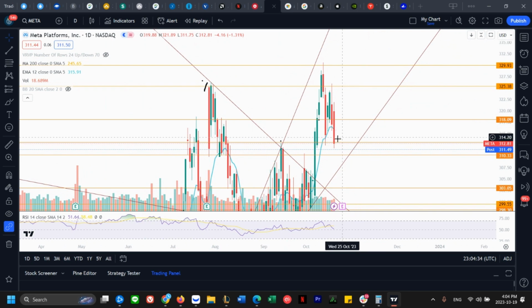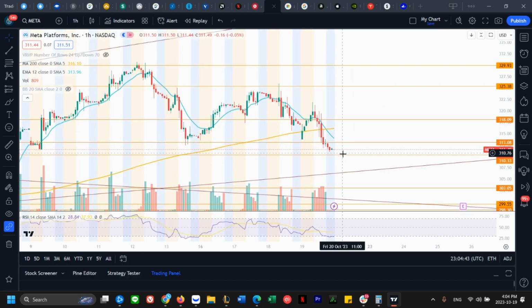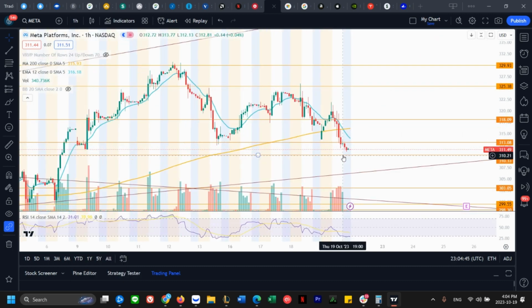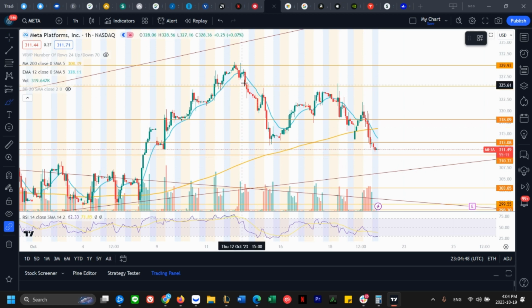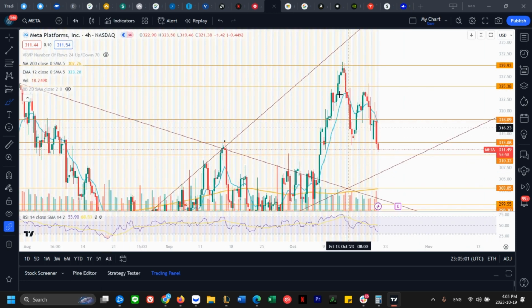Meta here, let's see. Pretty much tried to hold above this 313, but couldn't after hours, so we broke through it. So the next level I'm looking at is 310. And let's see here. We have an hourly downtrend confirming because we broke below this low, and it's just tightening up a little bit. Let's see the 4 hours. You can see the range is tightening up, but it's a bear break. We broke below this low.